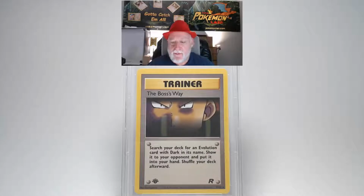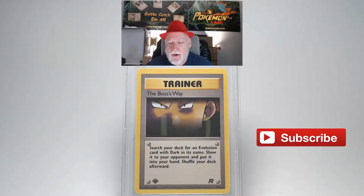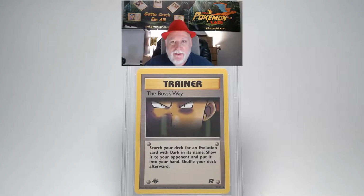Our grade review of a 2000 Pokemon Team Rocket The Boss's Way, a first edition, the number 73 card. Looking at the front surface and graphics of this card, you can see that they look really good. I don't see any damage. The centering looks really good from top to bottom and left to right on this trainer, and our corners and edges, I don't see any damage.